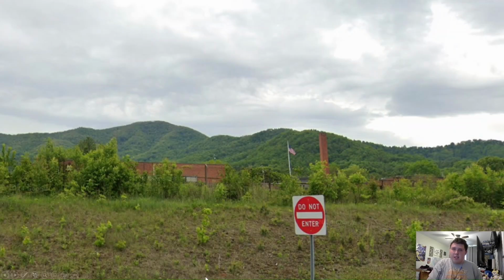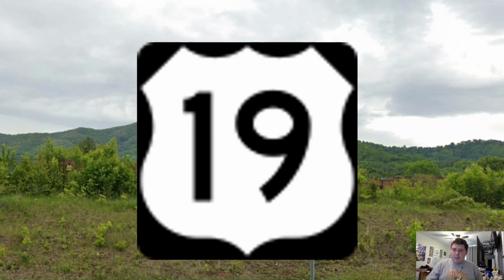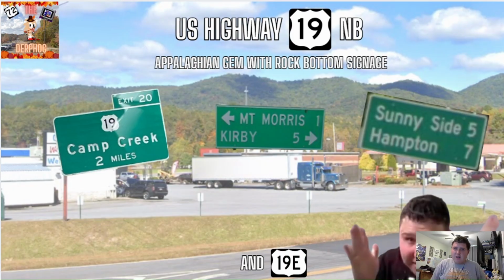We're going to be taking a cross-country Appalachian trip along US 19. Come on, let's go. Alright everyone, the highway that I've been teasing for a little while now, I am finally doing it. We're going to be doing US Highway 19 northbound, along with US 19E. US 19 is a beautiful road as it travels from Florida all the way up to Pennsylvania, and it does have some pretty awesome scenery.